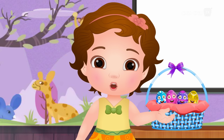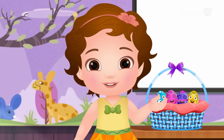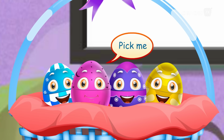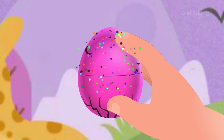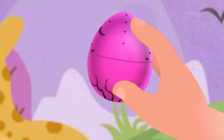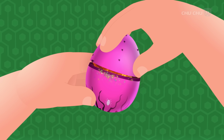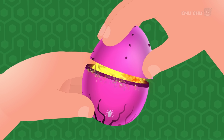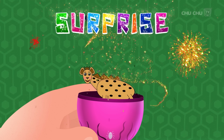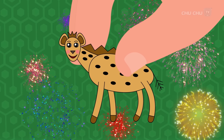Today, we are going to draw some animals. Okay! Come on, let's start. Pick me. Thank you. Let's open this egg. Open. Surprise! It's a hyena.